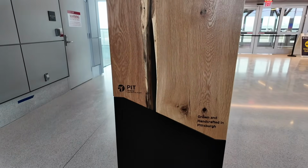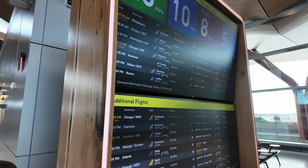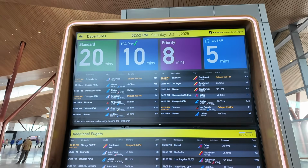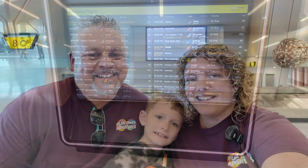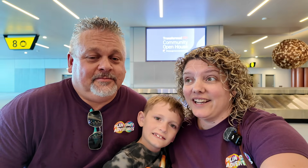I really love this. So apparently this is all natural wood that was grown and handcrafted right here in Pittsburgh that is holding the departure and additional flights signage. That's really cool.